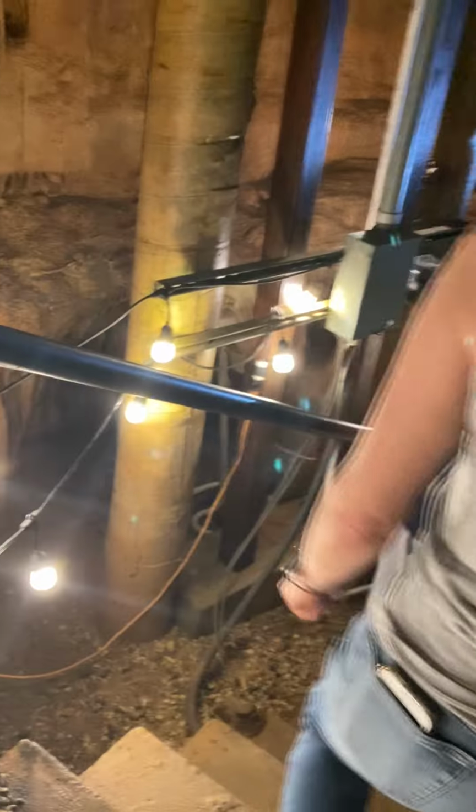As you come down the stairs there, if you turn around, look where I'm shining my flashlight. There's a bat hanging upside down on the bottom side of these stairs, right there. There he is. There's a bat.